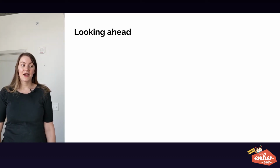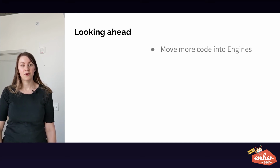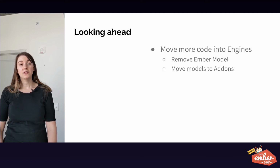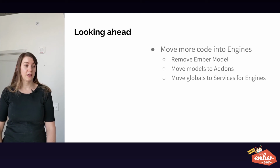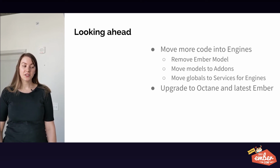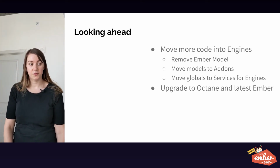Looking ahead, we want to continue decomposing our monolith into engines, and this is going to require that we finish the Ember model upgrade and that we move those models then into add-ons that the engines can access, and also that we move global values into services for the engines. We're also looking forward to upgrading to Octane, and good news, you don't have to get rid of jQuery to upgrade to Octane. But we are actually already using some Octane features in Dashboard, despite still being on 3.12.